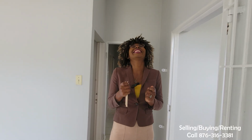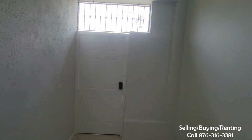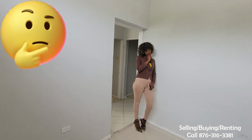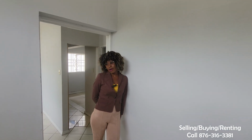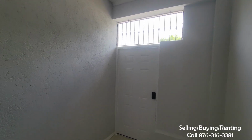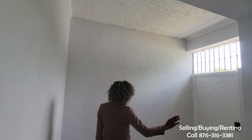Drum roll. Remember I was telling you about the bonus? The bonus is here. Come, it's your time again. So, talk to me. What would you call this room? Would you call this room your office? Would you call this room an extension from your living room? Would you call this room your personal room? I don't know, you tell me. What would you call this room?